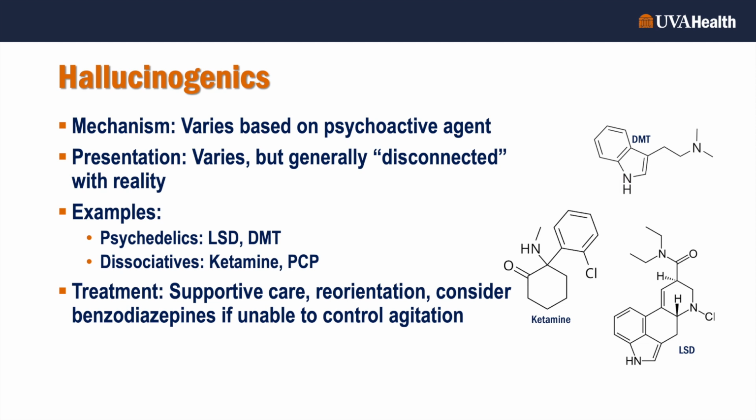These patients typically don't require too much in the way of emergency care other than supportive care. They oftentimes will be very disoriented. Just experience in taking care of patients that are on some of these, I've had some of these patients think that the ambulance is like a spaceship, and these people are just totally spaced out of any sort of reality. So constant reorientation, calming the patient. If they're truly agitated, we can consider a benzodiazepine to control their agitation.